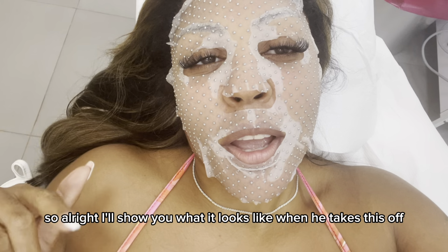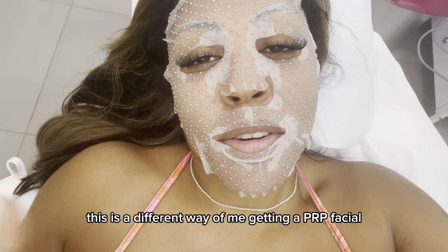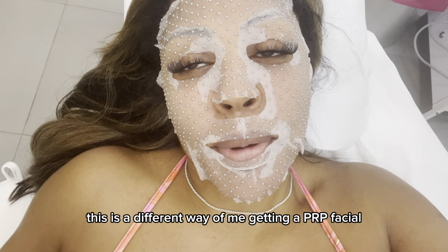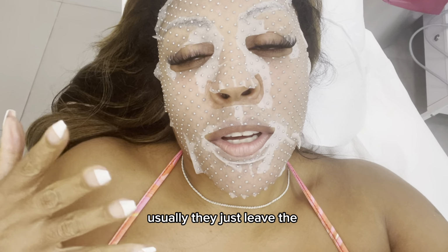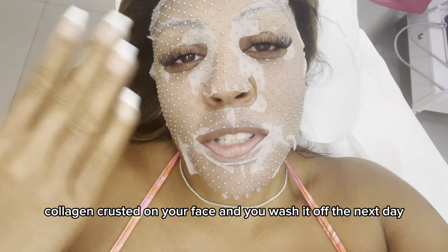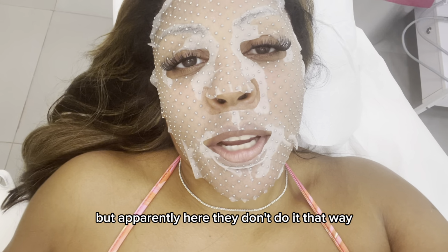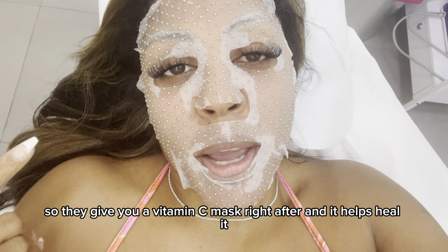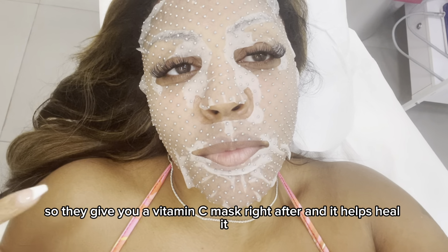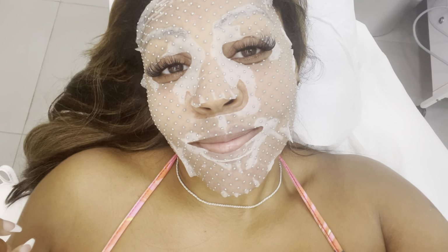All right, I'll show y'all what it looks like when he takes this off. This is a different way of getting a PRP facial than when I'm in the States. Usually they just leave the collagen crusted on your face and you wash it off the next day. But apparently here, they don't do it that way. They give you a vitamin C mask right after, and it helps heal it. We're gonna see what this looks like.